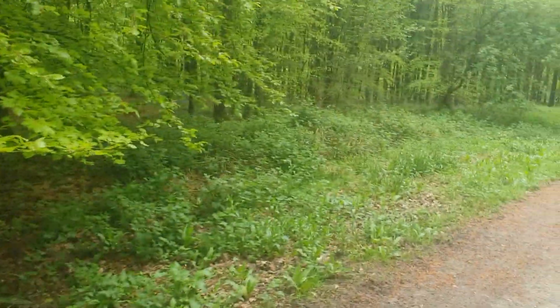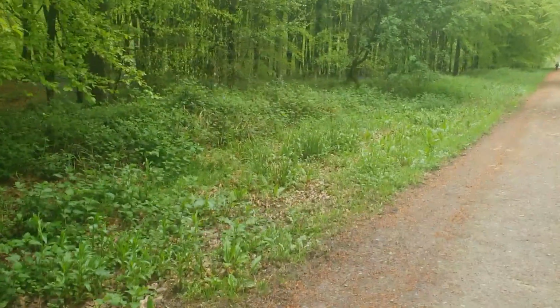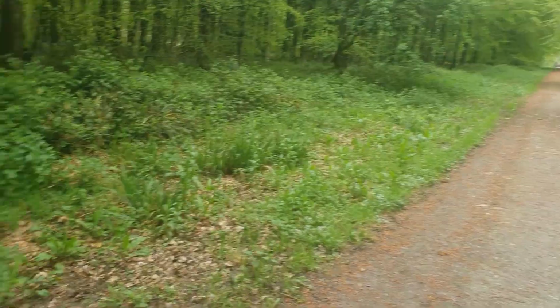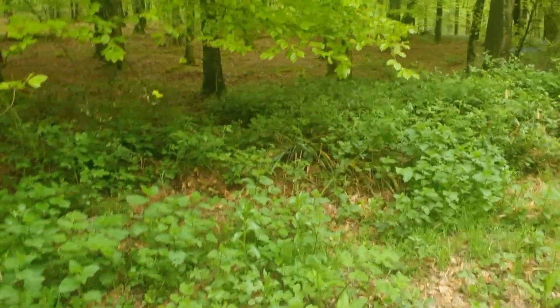We've got loads of different trees here. Not as many as in the States, but we've got redwoods here, we've got beech trees, birch trees.